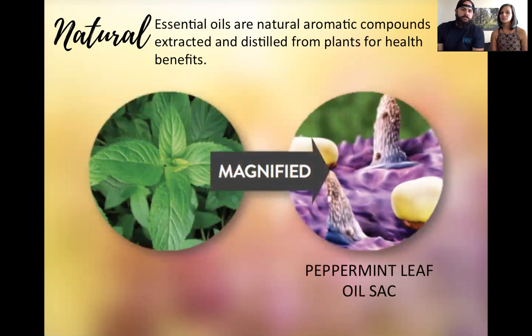So the two pictures you see here on the left and the right, both of them are a peppermint leaf. The picture on the right, however, has been magnified on a microscopic scale, and the little white sacs that are there are actually sacs that contain the plant's essential oil. And these oils are used by the plant to heal itself, to ward off predators, to fight off disease, things of that nature.